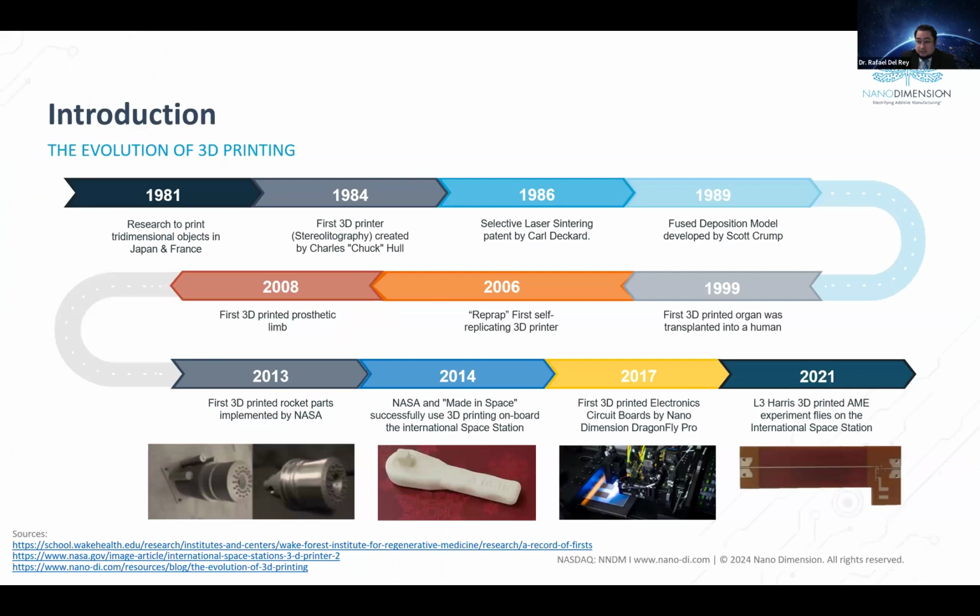The introduction of 3D printing was 40 years ago with the first research of three-dimensional objects to be printed. And there were several interesting patents about the technologies to 3D print, like stereolithography, laser sintering, fused deposition modeling. But everything consolidated until 2006 with the RepRap, the first self-replicating 3D printer.